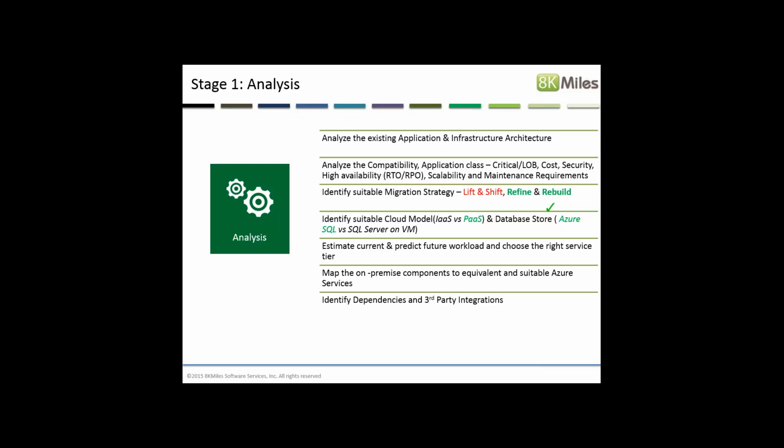So if you look at the migration itself, right? There are multiple ways to port applications from on-premise to cloud. The first option is lift and shift, where you simply move your entire VM or application and throw it into the cloud. The second and third are refine and rebuild, where you modify your application a bit to adopt the cloud, gaining scalability and performance by adopting the key services offered by Azure.